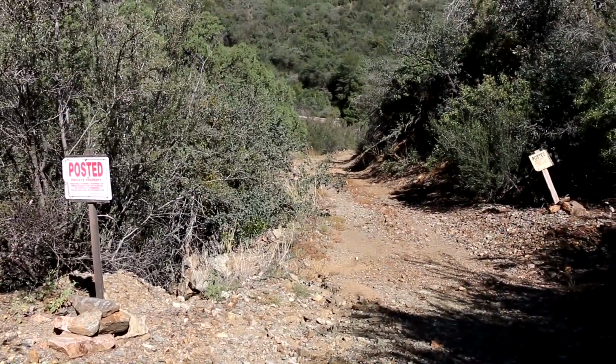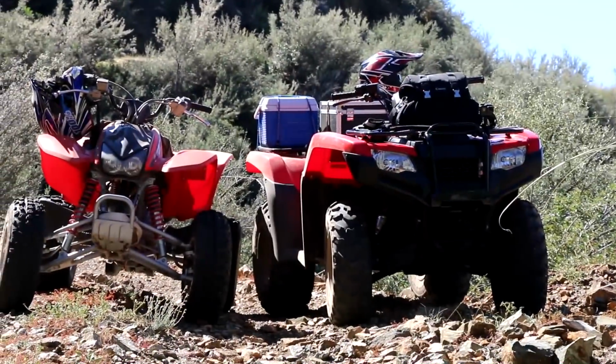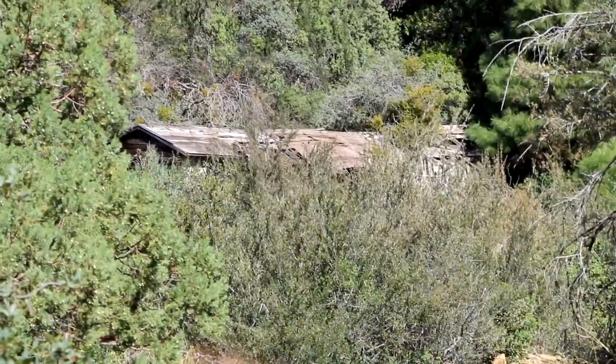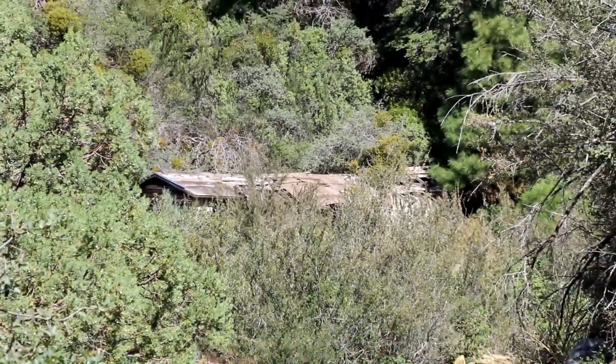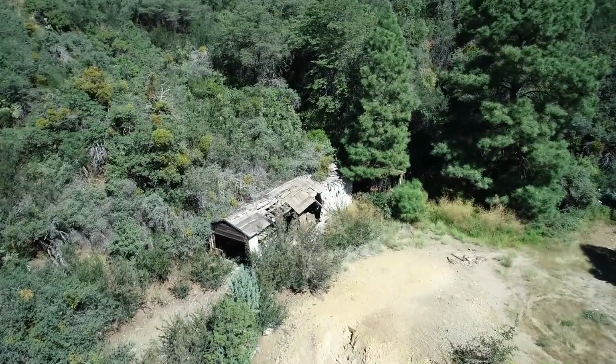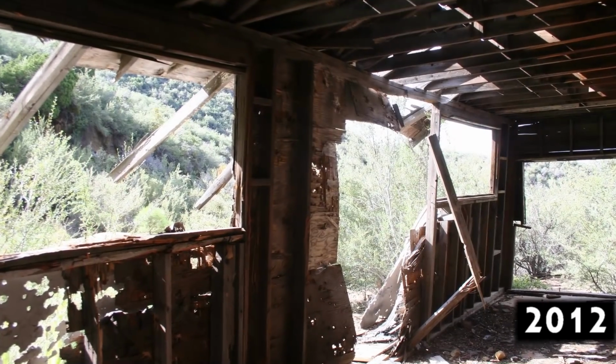Unfortunately, the trail is posted as no trespassing, so we were forced to stop just short of the end of the road. This is a new update, since a few years ago we were actually able to drive right down to the old buildings you're seeing now. I'll try and lay some of the old footage we have over this so you can at least see the buildings up close.